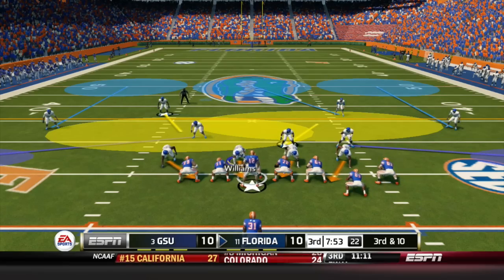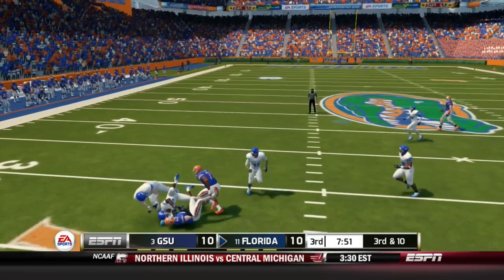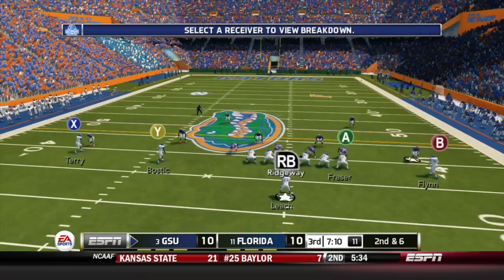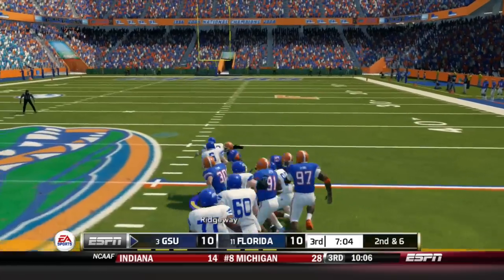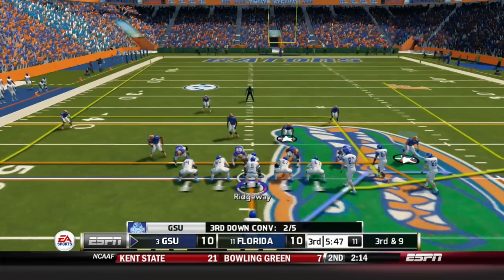3rd and 10 now for the Florida Gators. Shaw, quick pass to Sims, cannot be held on to. The hit dislodges it, and it's a 3 and out for the Gators. The Panthers take over. Ridgeway, 2nd down, will take off, and he's going to pick up the first down with his legs on a 10-yard gain.